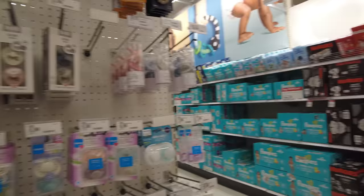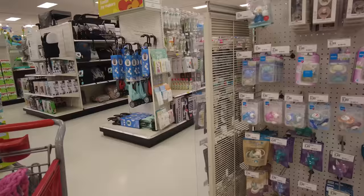I'm just looking for different stuff and I feel like lost. Like, I don't know what to get. I feel like I don't want to get a passy because I don't know if she's gonna do passies. Your first time, mom? Yeah, and she's breastfeeding, so I don't know if she wanted to do pacifiers or not.